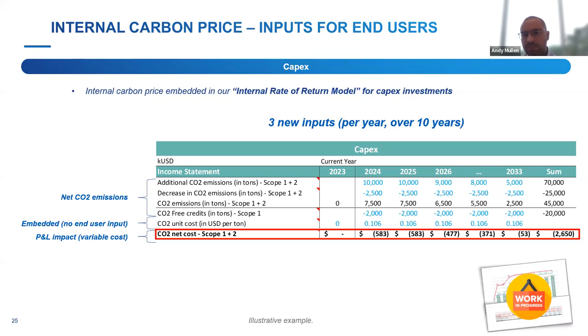But in most cases, what we hope is that our CapEx investments will have some level of decrease in carbon emissions, but there's going to be scenarios where there's an increase and a decrease, and depending on the location of the plant, there could be free credits that would allow us to produce without being taxed, and you could enter those as well. But in the end, we take the net. What is the net change in our carbon emissions? And we multiply that by our internal carbon price, and there's no user input there. The model already has it factored in, whatever our internal carbon price is. And then in the end, it ends up getting baked into the P&L model at the variable cost level. And so these are the ways that we model internal carbon price into a couple of our financial models.